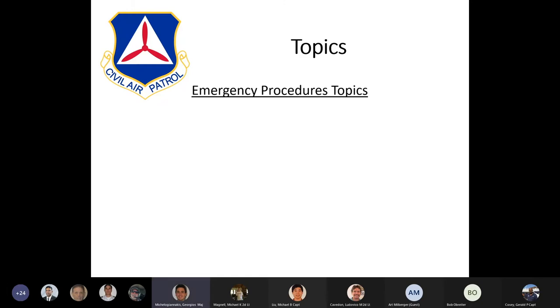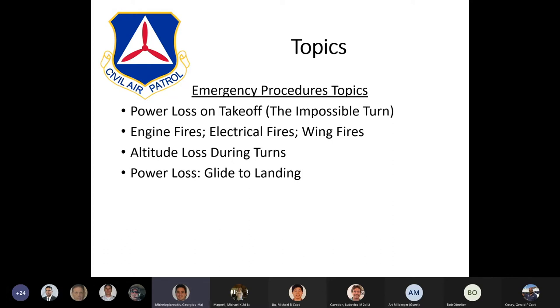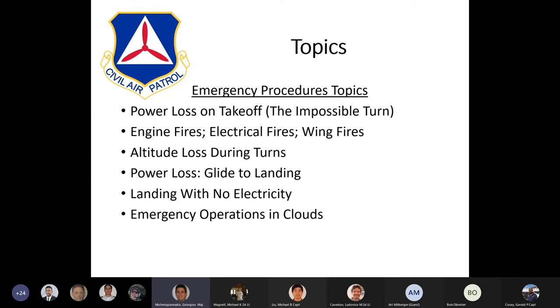The topics for this emergency procedures clinic, and this is not an exhaustive list. We actually added some more. We just can't fit them all in the list on one slide. So we're going to talk quite a bit about power loss on takeoff, what you might have heard as the impossible turn, that may or may not be impossible, depending on the situation. We're going to talk about all sorts of fires. We're going to talk about altitude loss during turns and why you would want to know that. Power loss, but all the way down to a landing. Landing with no electricity, emergency operation in clouds. So think of a VFR into IMC scenario, and then landing without elevator control.